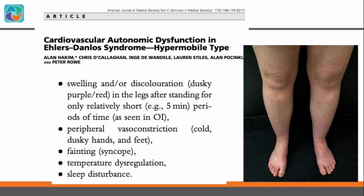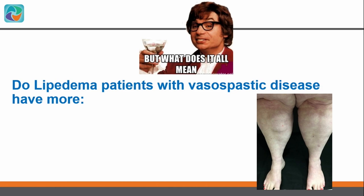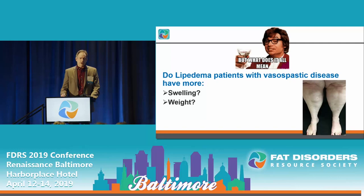Swelling and or discoloration, a dusky purple reddish discoloration in the legs after standing for only a relatively short period of time. Sound familiar? Peripheral vasoconstriction, cold, dusky hands and feet. So I think therein lies the link. So what does this all mean? Do lipedema patients with vasospastic disease have more limb swelling? I'm not sure.